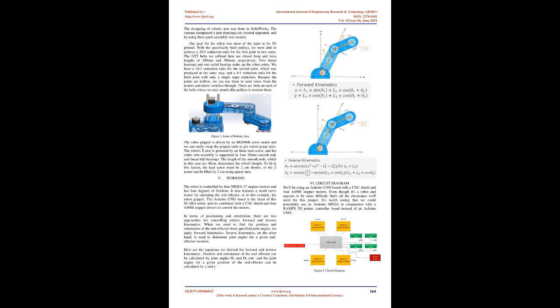To fit in this layout, the lead screw must be 2 cm shorter, or the Z motor can be lifted by 2 cm using spacer nuts. The robot is controlled by 4 NEMA 17 stepper motors and has 4 degrees of freedom. It also features a small servo motor for operating the end effector, or in this example, the robot gripper.